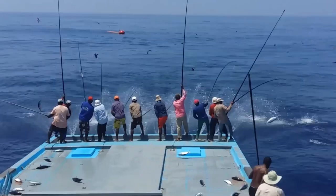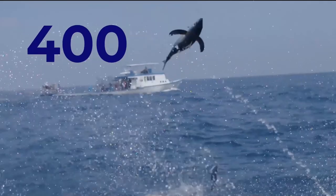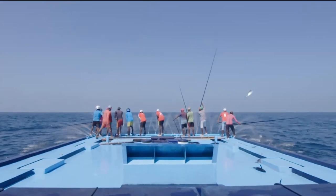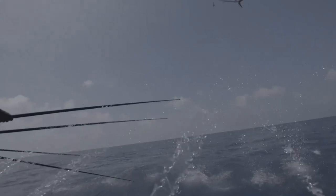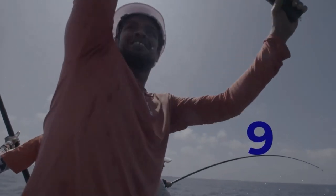In contrast, and to provide a case study for anchored FADs, the entire Maldivian pole and line tuna fleet, which consists of about 400 fishing boats, has 50 anchored FADs available to them throughout its 90,000 square kilometer exclusive economic zone. These anchored FADs are deployed and maintained by the national government and are designed to last for about 5 years. On average, 19 Maldivian anchored FADs break free on an annual basis, which are replaced soon after they are reported lost. It's important to note that local fishers are incentivized to retrieve and return the lost FADs. And as a result, about 9 of those detached anchored FADs are recovered on an annual basis, making the annual loss rate around 10. So for a fleet of 400 Maldivian tuna vessels, the annual loss rate is on average 10 anchored FADs for the whole fleet.